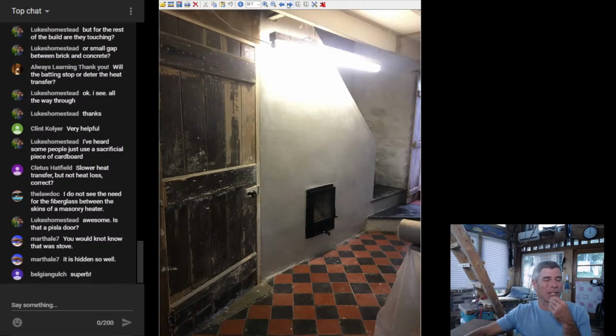It's just gorgeous. So Luke asked if that's a piece Lador. I don't know, Luke. I'm not sure. It may be. This build, keep in mind, he's using like a Peterberg Sidewinder core plan. He's built one of my stoves before. He's purchased plans before, and so we just consulted as he was getting started. He bounced some ideas off me and was kind enough to share the photos.